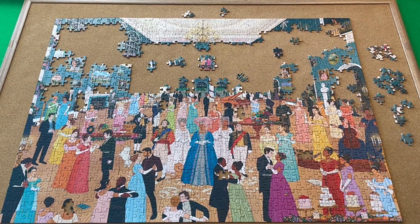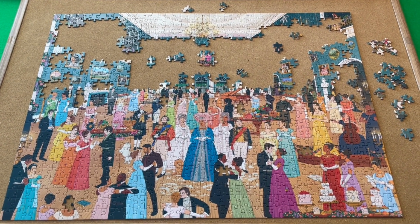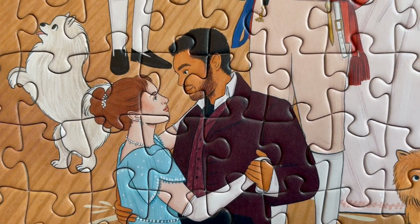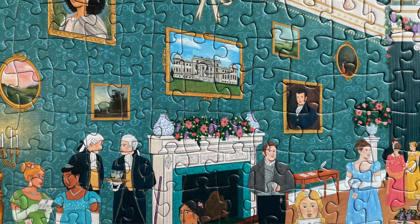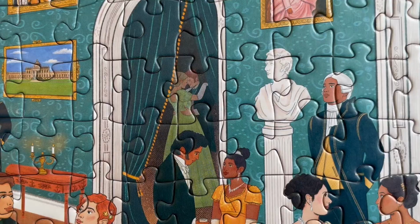Went back to the bottom, made sure I finished everything in the bottom half, and then slowly worked my way up. And I have to say, this was such an enjoyable puzzle to do. I did it casually, no speeding here. I was enjoying looking at all the detail of the puzzle. You know, I like how they just threw in some of that little scandal, with people hiding behind curtains. And I found it a lot of fun to work on.